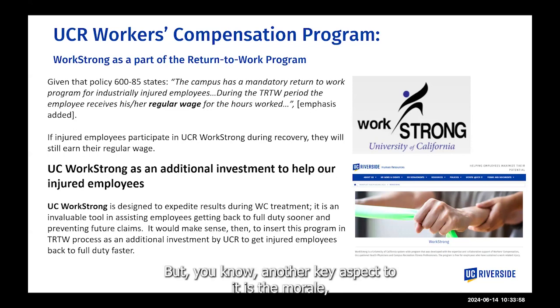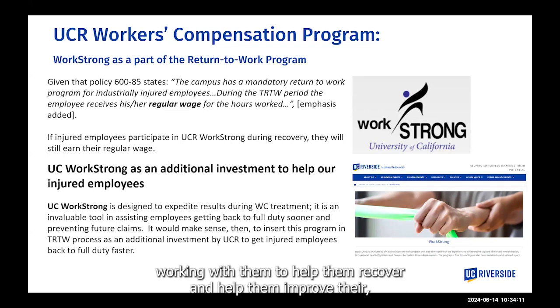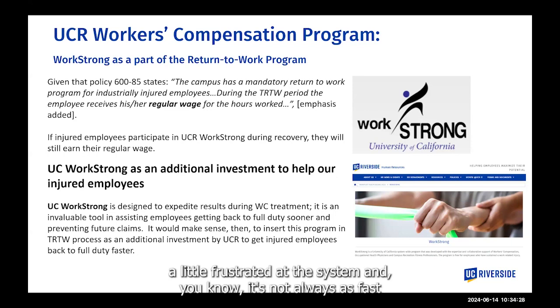But another key aspect to it is the morale boost that our employees get by having a one-on-one personal trainer that's working with them to help them recover and help them improve their fitness levels. And history tells me that our employees that are in the work comp system at times feel a little frustrated at the system.